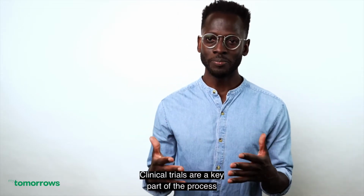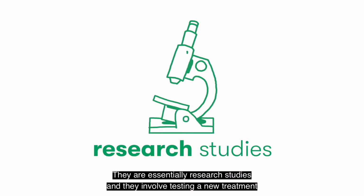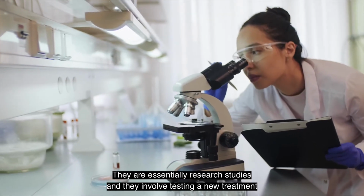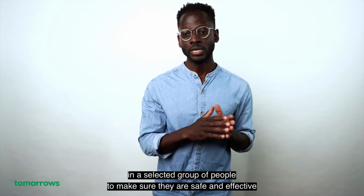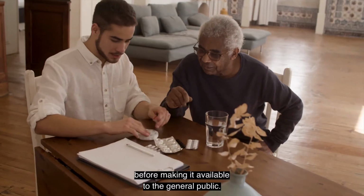Clinical trials are a key part of the process of developing new treatments for medical conditions. They're essentially research studies, and they involve testing a new treatment in a selected group of people to make sure it is safe and effective before making it available to the general public.